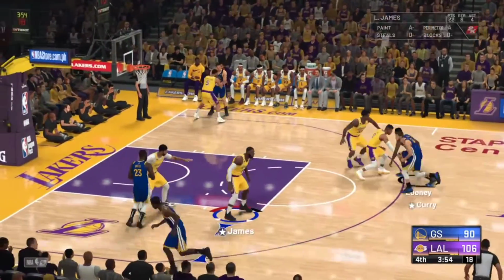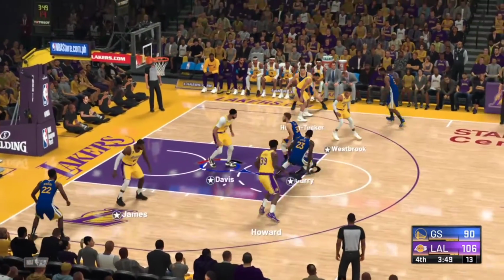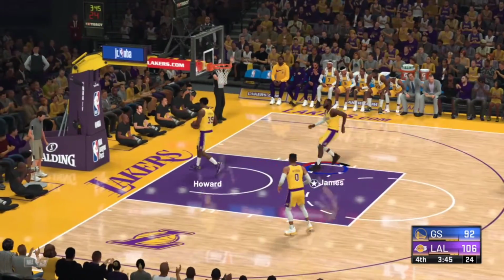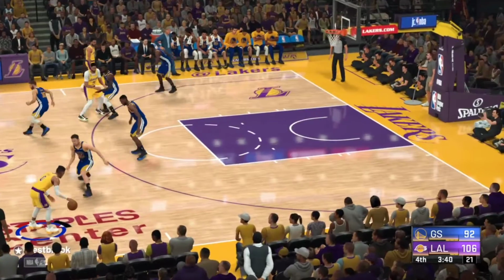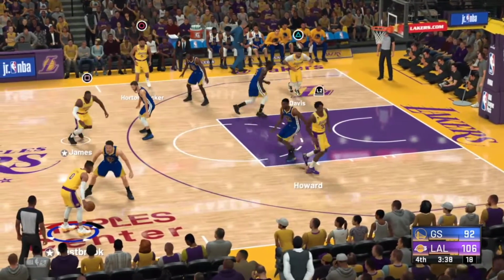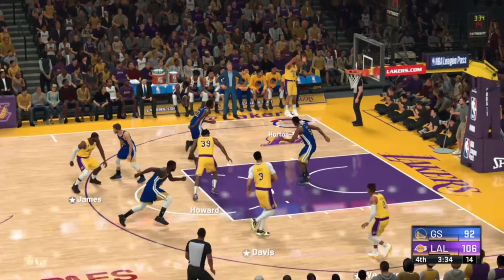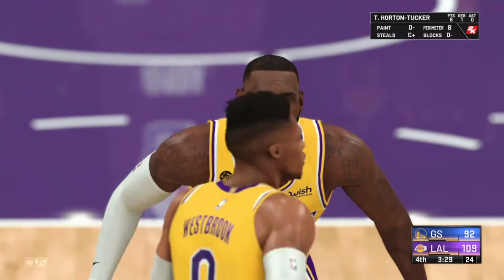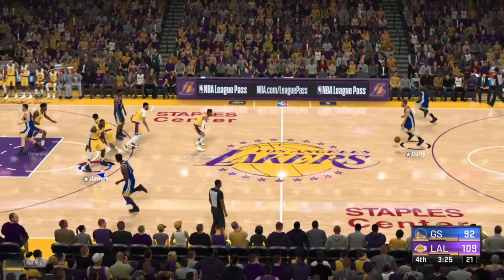Curry kicks it to Looney. Back to Curry. And it goes down 2 points. He is just self-willing his team right now, doing everything he can to keep them alive. LeBron outside. Here's Horton Tucker. Yes, it's James picking up the assist. James has got his 5th assist in this one. Warriors trail by 17.